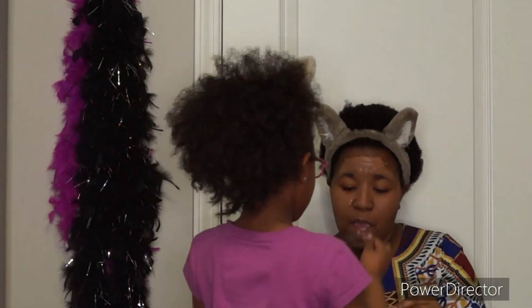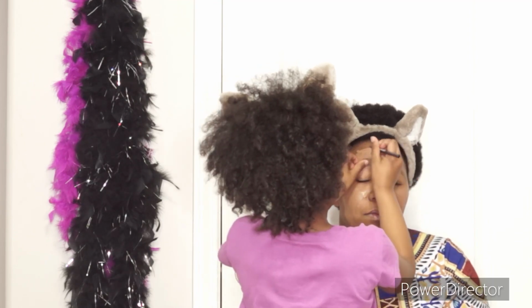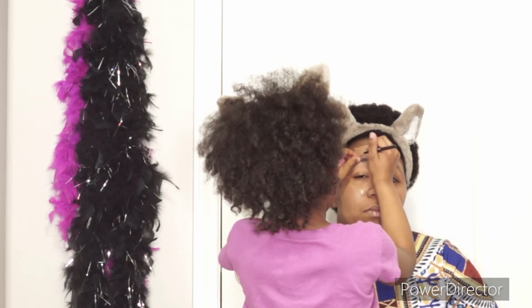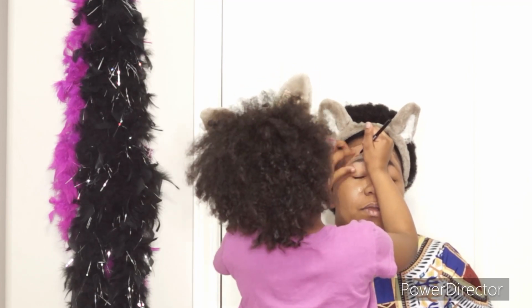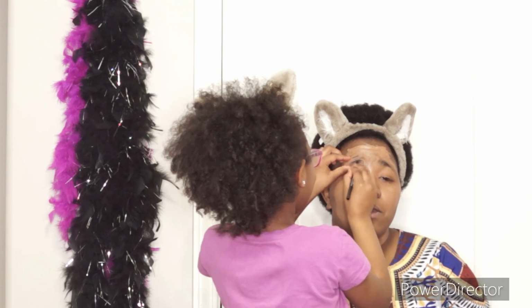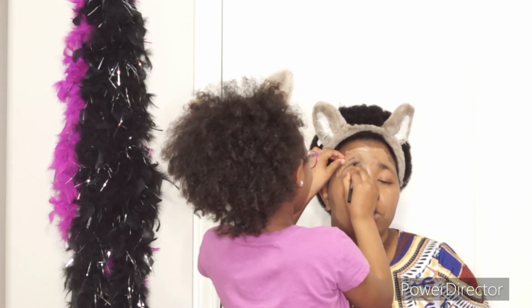Okay. Put the stencil on first. Okay. And now shade it. Shade it like you color. Like, make sure it's on. Like this? Shade it like you color it, Laura. I don't know how else to describe it. Shade it. You're shading it inside of the little space. Yeah, there you go. Okay, hold the stencil on there. Don't move the stencil.